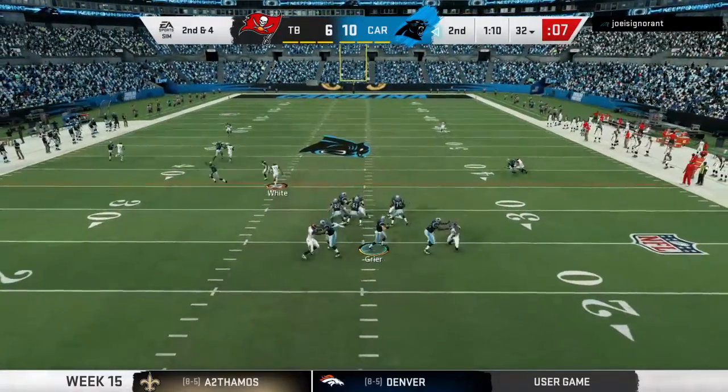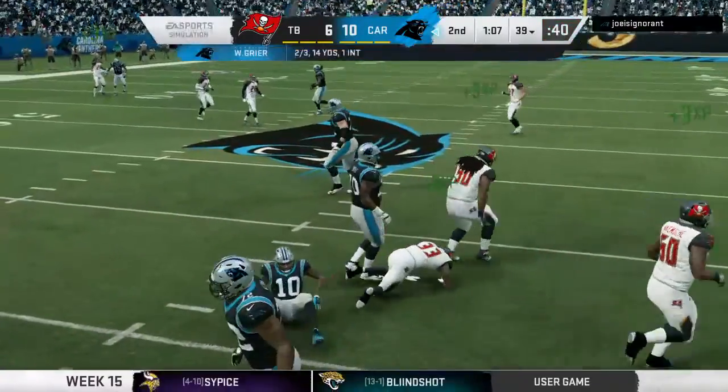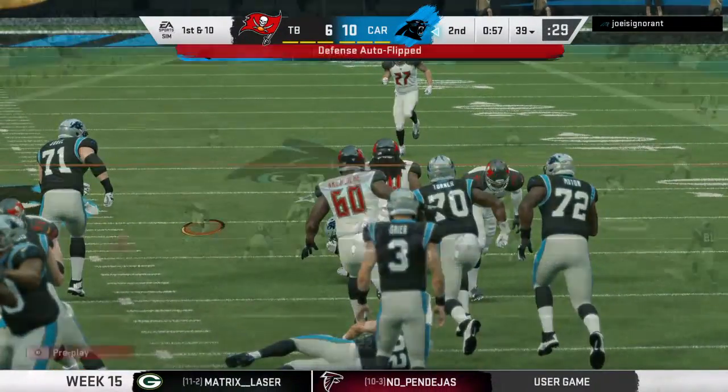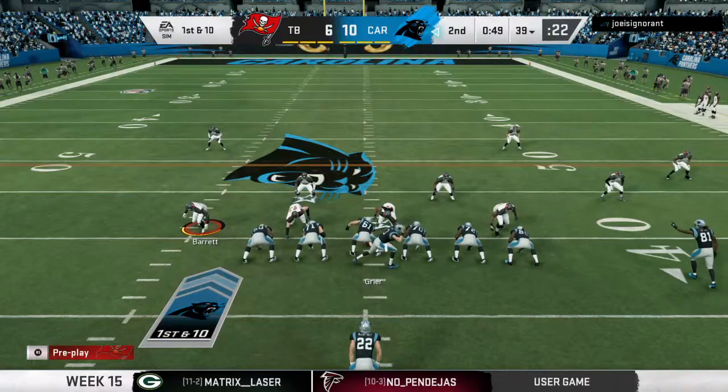Greer sets to throw. This one complete to Curtis Samuel. That one a first down pickup of 8. I think it all came together there. In-breaking route, drove it with excellent pace. Money throw right there to move the sticks.